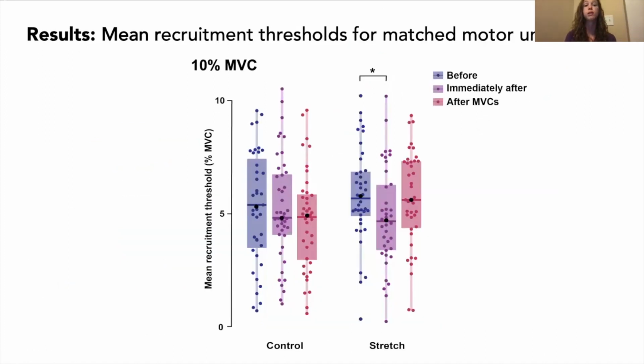If we look at the mean recruitment thresholds for the 10% MVC task for all the motor units matched across the time points, we see a significant decrease in the recruitment threshold immediately after stretch, as shown in purple. And so this indicates that additional motor units were recruited at lower forces than before stretching, or they were recruited earlier. And interestingly, this change was reversed or attenuated after the performance of maximal contractions, as you can see in the pink bar on the far right.